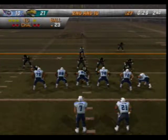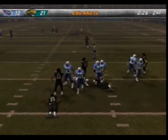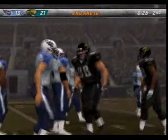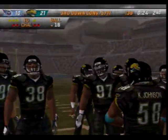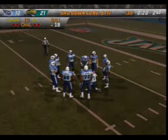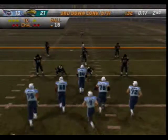The Jaguars come out with three down linemen and seven defensive backs. Closing in, turns and breaks free. The veteran slips in there and gets the sack. And you still got to give him a lot of respect. His moves haven't diminished that much, and he still makes impact plays. They're looking now at third and long after the sack.